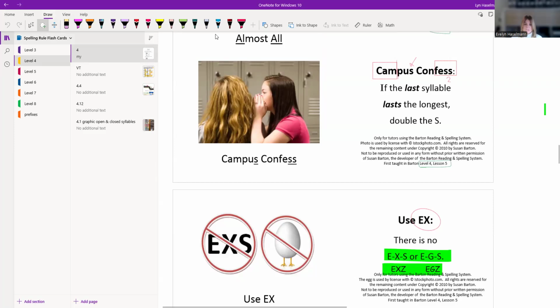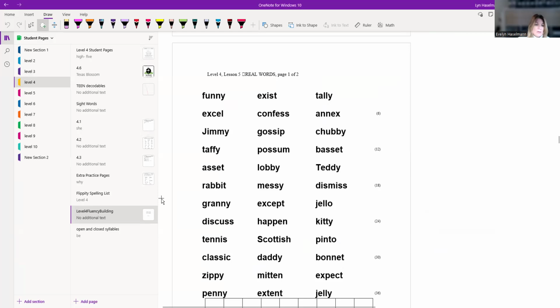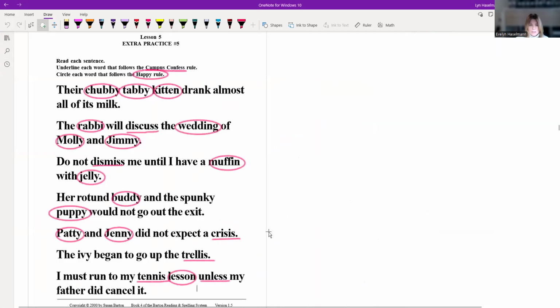All right, let's switch gears and let's look at the extra practice pages for level 4. So I have taken the liberty of doing them ahead of time for you. Read each sentence, underline each word that follows the campus confess rule, circle each word that follows the happy rule. So, of course, we are looking for double letters are going to be the happy rule. Those are circled. And then the campus confess rule is underlined, and there's only a few on this page. So we've got discuss, dismiss, crisis, trellis, tennis, and unless. That is extra practice 5, number 5.